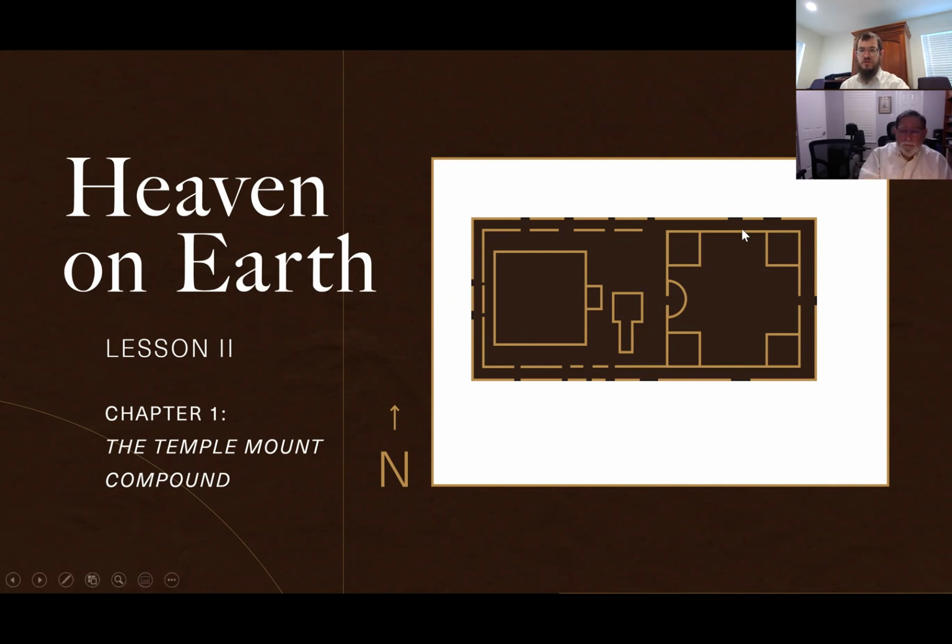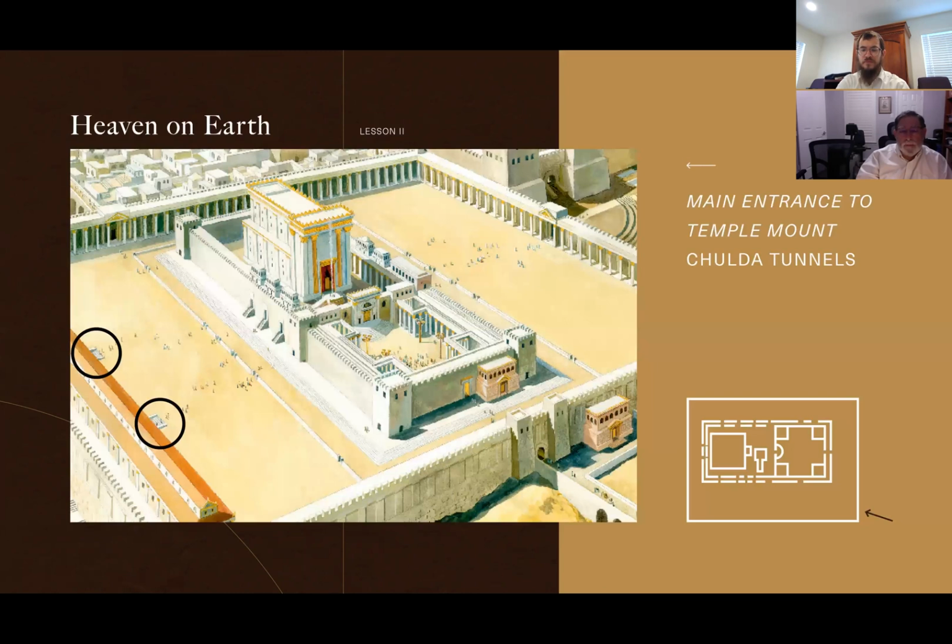So this is a bird's eye view of what the Temple Mount would look like. We have the direction, so north is at the top, the side over here is the west, the side would be the east. And basically it was made up, let's call it, of 2 parts. This is kind of the courtyard. Well, all of this would be the courtyard, and then this square right over here is the actual indoor building. So this is the only part that's covered by a roof, indoor. Everything else that you're looking at is pretty much outdoors, with the exception of a couple of places here and there.